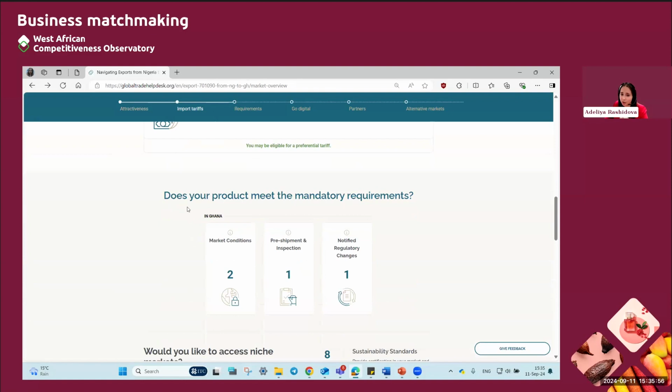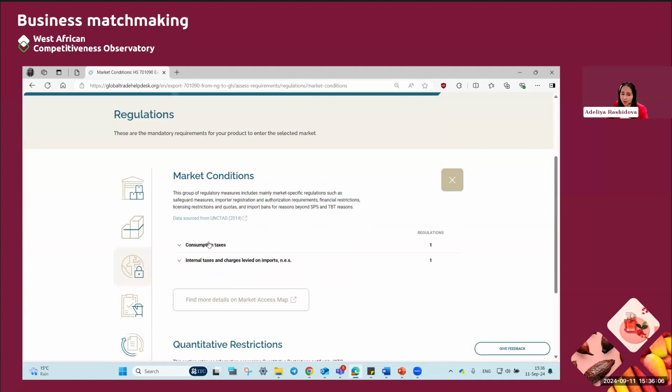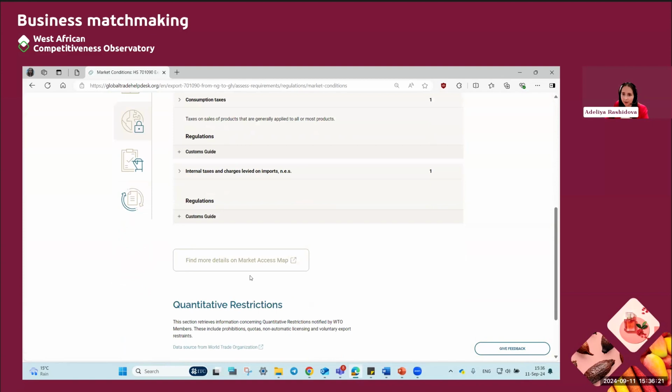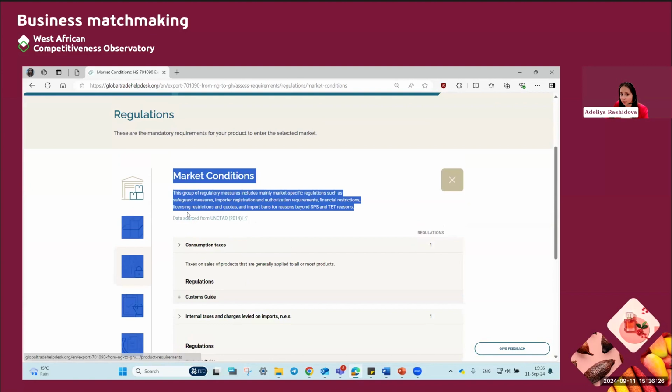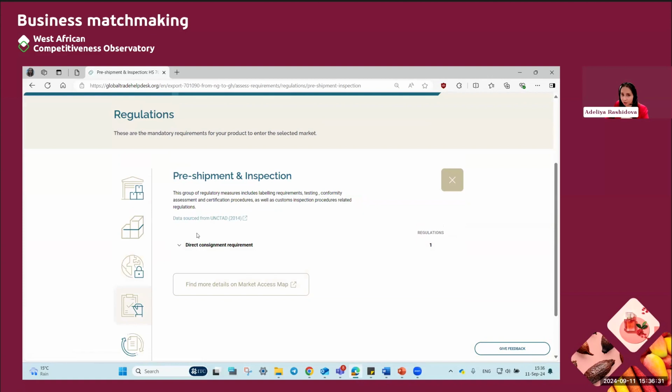Then there are the mandatory requirements, those non-tariff measures: 2 on market conditions, 1 on pre-shipment and inspection, and 1 on charges, so not that many. There are also sometimes domestic measures that the exporting market applies to their own goods for safety and quality control. And here you can consult those measures. We always also leave the source and the link to the original data source, so if you're curious, you can check it out.